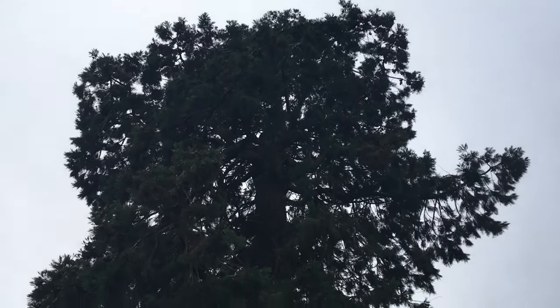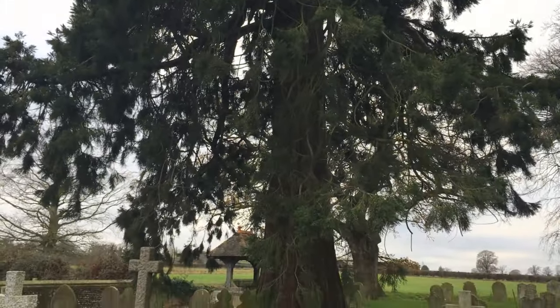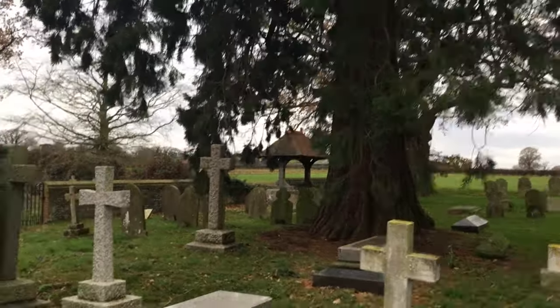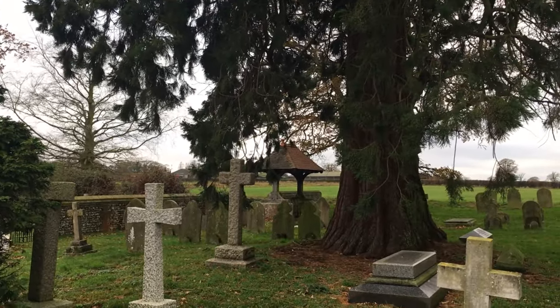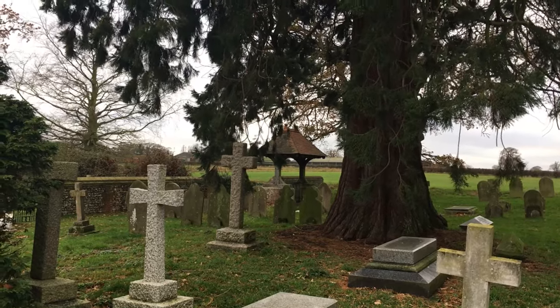Look at that lovely big old cedar tree. I've seen a few Norfolk churchyards that have got big cedars in them. One notable one is Royden, just outside the other side of this. Sadly, that got chopped down about 10 years ago. It got storm damaged, if I recall correctly.